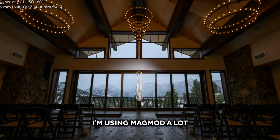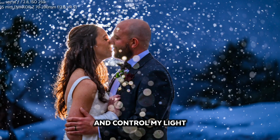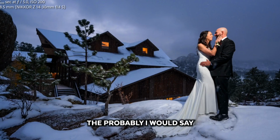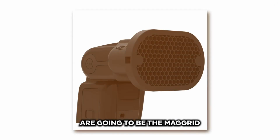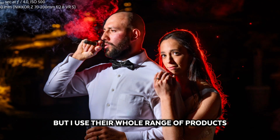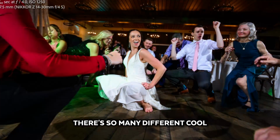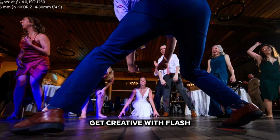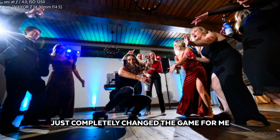So as you can see, I'm using MagMod a lot throughout the wedding day. There are so many situations where being able to shape and control my light and get creative with it really helps my work stand out from everyone else's. I would say the three most commonly used modifiers in my toolkit are going to be the mag grid, the mag bounce, and the mag gels. But I use their whole range of products, including their soft boxes, their mag sphere, their XL modifiers. There's so many different cool things that they have to help photographers get creative with flash. I've been using them for about 8 years now, and they have honestly just completely changed the game for me.